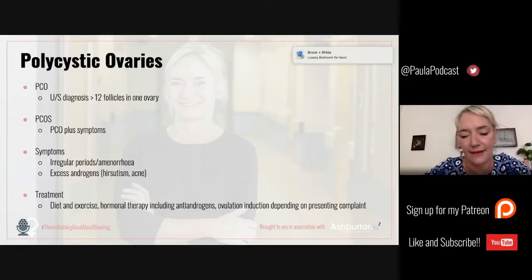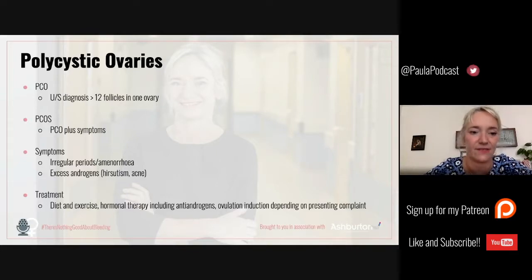25. And then the other way of managing PMDD is to alter the brain sensitivity to changing hormone levels using antidepressants like Prozac, but they work in a very different way. They work very quickly and they can be used from the point of ovulation until the point of menstruation. So not the same as antidepressants used for managing depression.